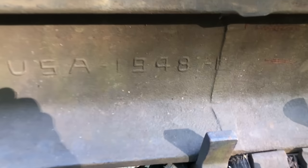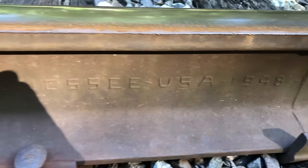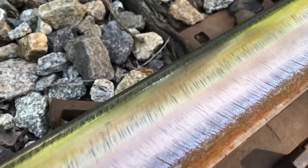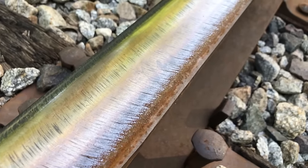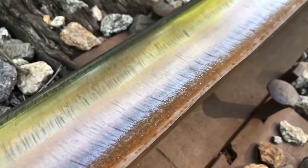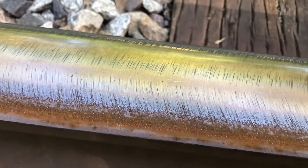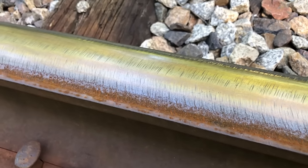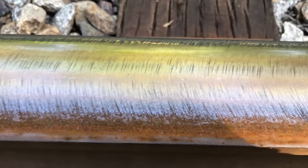And one dash, that's January. Rolled in January of 1948. And all those little lines on top of the rail, that's from a rail grinder. So a rail grinder's been over this recently. They are really neat to watch. I've seen them before, but I've only seen them at night. But they really do light the sky up when they're running. There you go.